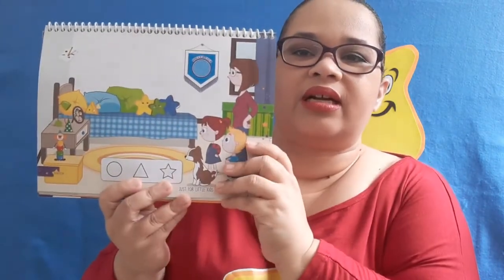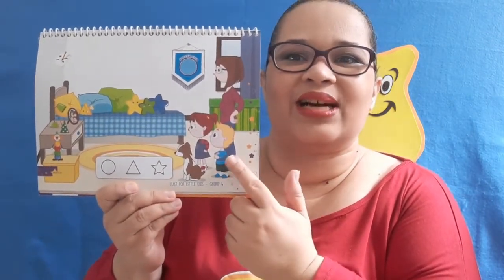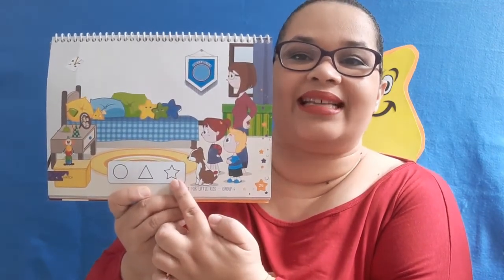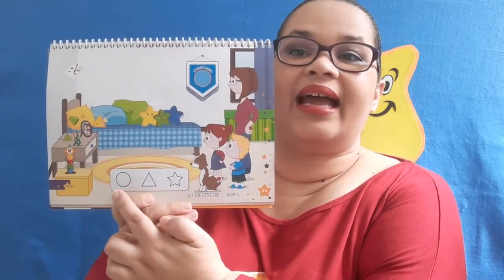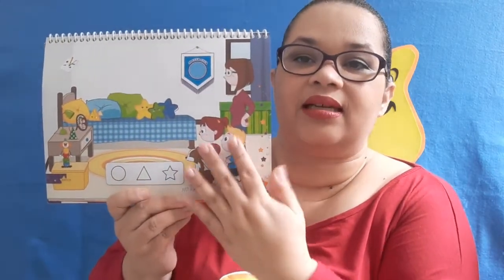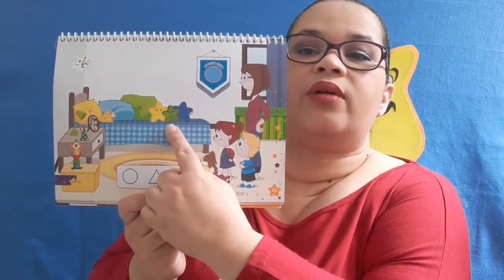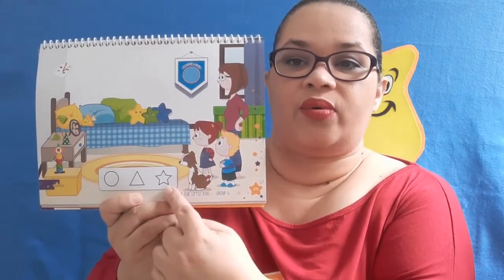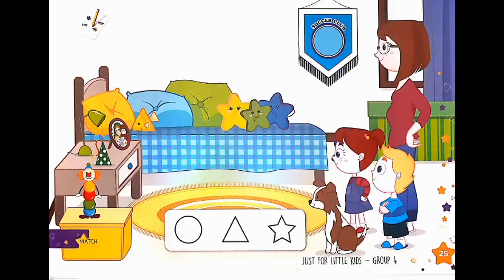Now the room is organized, but I remember that we did the homework on this page. I have here these shapes. What is it? Star and triangle and circle. And we had to look for objects in this page and connect. For example, this sprinkle star has a shape. It's a shape like a star. So we have to connect here. Let me show you the way I did. See it.